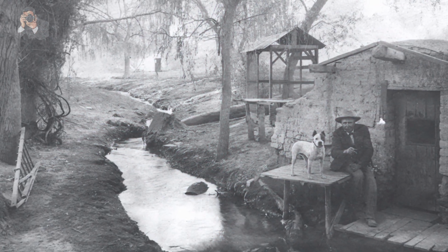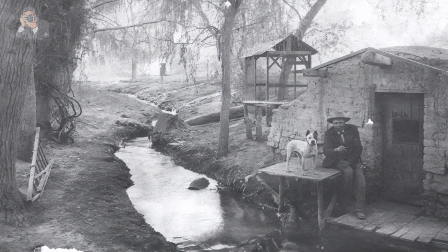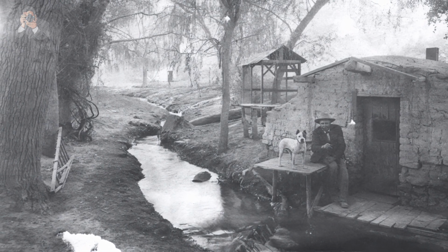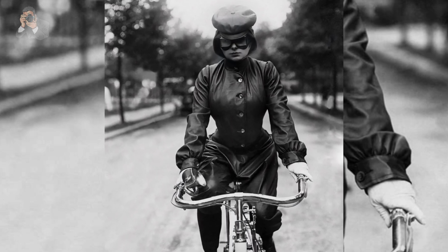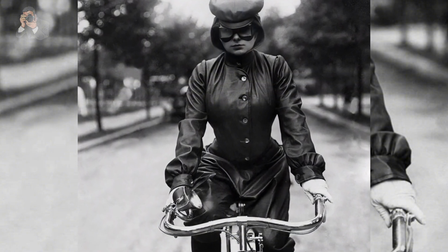Las Vegas, Nevada, 1895. Long before the neon lights and bustling casinos, Las Vegas was a quiet settlement with streams, simple homes, and a rural way of life. A woman cycling in protective gear, France, 1905. The outfit was designed to shield against dust and debris.